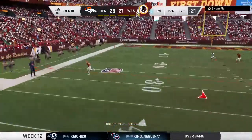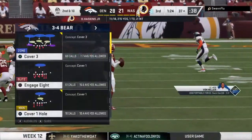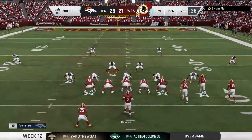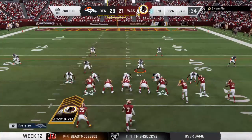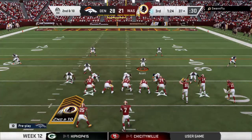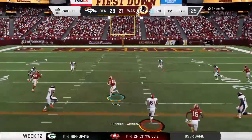Haskins will throw. Looking left sideline, but it's incomplete. That pass just a little bit off. It looked like maybe he tried to force it in there. Game speed, always different, no matter what you do in practice. Can't simulate it, right? So your decision-making, everything has to be a little bit quicker. Sometimes it can throw you off until you adjust.